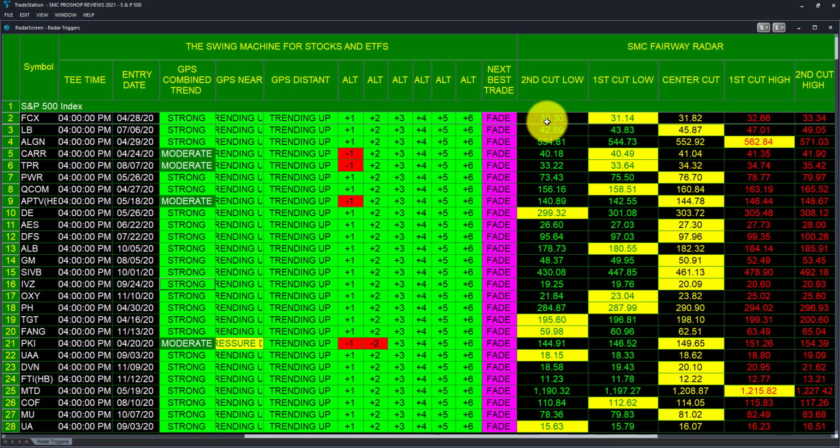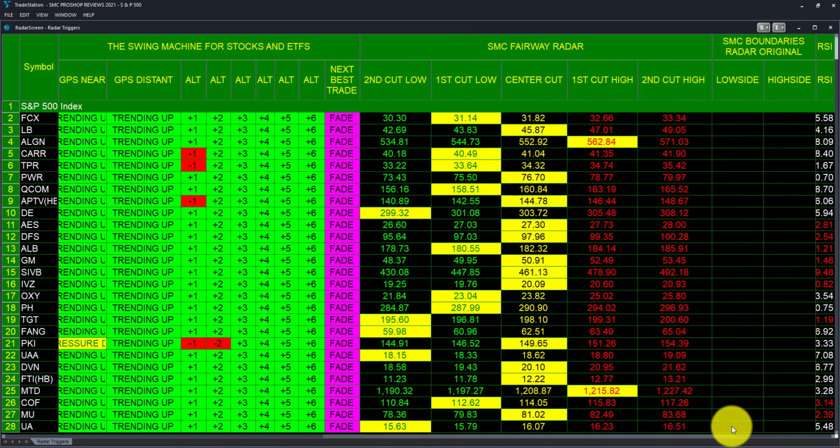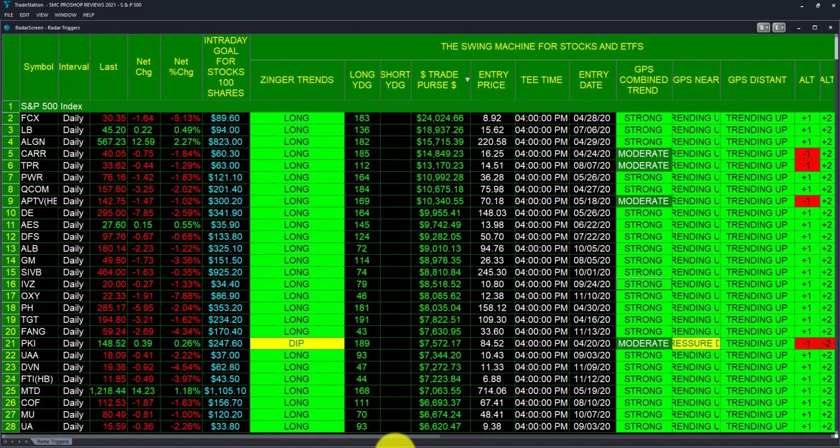We also provide you the second cut low of where it might pull back, the first cut low, the center cut, the first cut high, and the second cut high. Dynamic support, resistance, and pivot information. We also provide out of bound information when you are out of bounds on the high side or the low side. Quite a bit at a glance. But your eyes are probably focused on this.